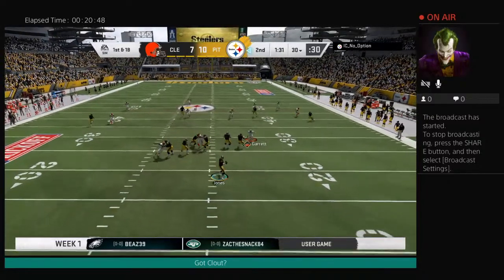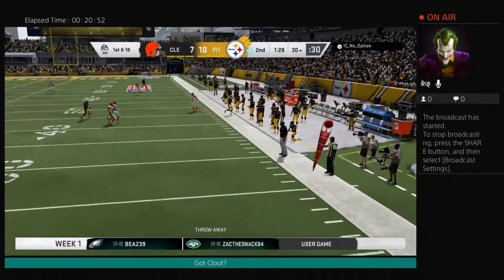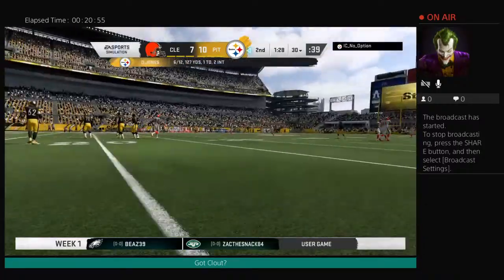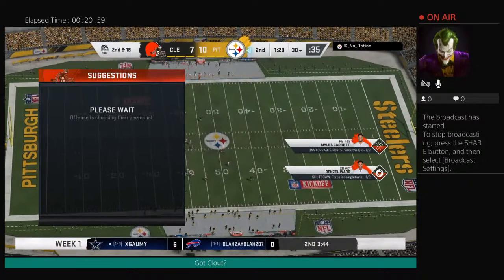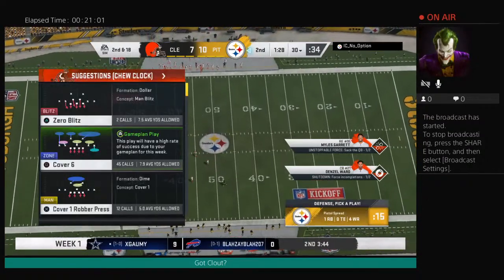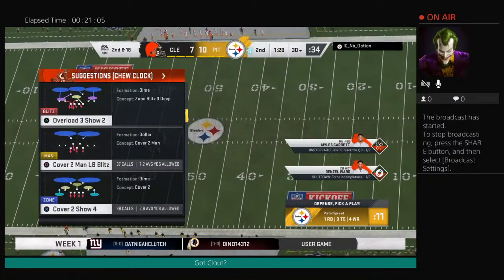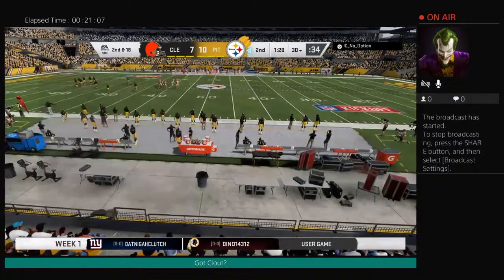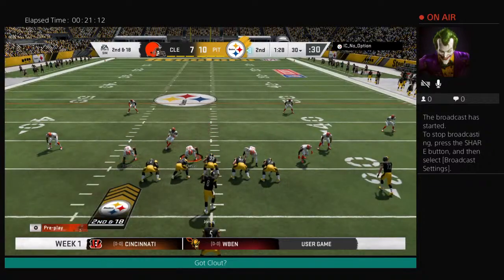Here's Jones, operating from the gun. Flush to his right, and they will not get the connection there. It's incomplete. Got out of the pocket, didn't look like he had anybody open, Charles, so just gets rid of it. And a good play by him. If no one's open and you don't have a running lane that you want to take, make the right choice. Get rid of it, live to fight another down. So they'll come up after the incompletion for second down.